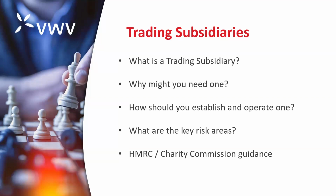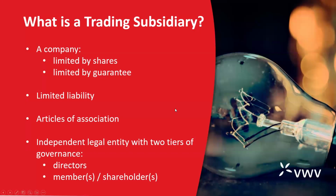So let's talk first about what is a trading subsidiary. It's almost inevitably, in my experience, going to be a limited company. It could be a company limited by shares. That would be the way in which a standard commercial trading company is established. It could also, in certain circumstances, be a company limited by guarantee. So it has no share capital. It still has a membership, which I'll come to in a second.